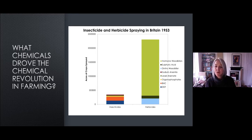And what this graph shows is not only are insecticides used much less than weed killers, but of the insecticides which were important, DDT is one of two major products being used in the 1940s and then the 1950s. And the other one in this case is a chemical called BHC. So there are two chemicals that we need to focus on if we want to investigate insecticide use in the first 2 decades after the Second World War. And I'll come back to that point in a moment.